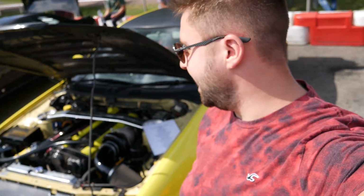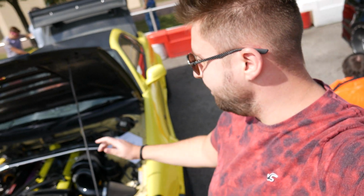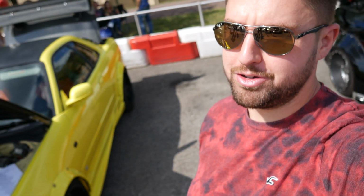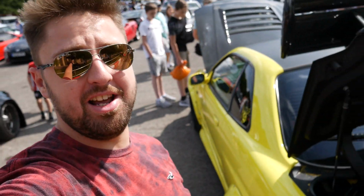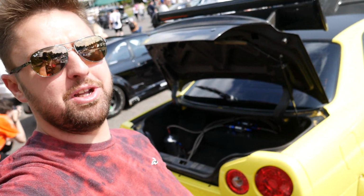This is a lovely R34 wide body Skyline, absolutely sick. It looks really cool. I've never seen a turbocharger that big before. That is ridiculous. Lovely carbon finish on all the engine bay there as well. It just looks amazing. I love it. Got all of the mods listed at the front, but it's pushing 730 brake horsepower. The RB30 engine block, so it's just a legendary car. But seeing one of these actually pushing pretty much Fast and Furious spec is pretty cool.